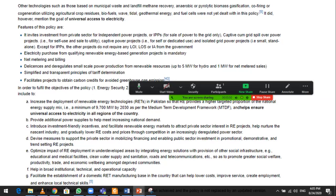Features of this policy: it invites investment from the private sector for independent power projects, or IPPs, for sale of power to the grid only. Captive cum grid spillover power projects, for example, for self-use. Captive power projects, for example, for self or dedicated use, and isolated grid power projects, small standalone. Except for IPPs, the other projects don't require any LOI and LOS or IA-backed assessment from the government.